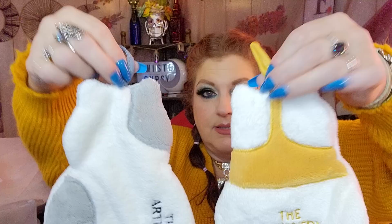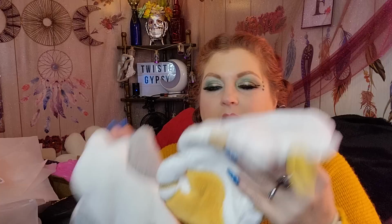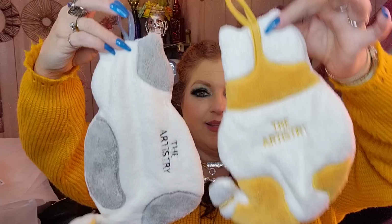But here's what they look like. So you just hang them up by this little knob here. When people wash their hands, they just dry them on this little puff, and then you throw them in the wash. It says the artistry. Both of them. They're little cats. This color really matches. But yeah, $4.48. I like the concept behind that. I think it's really cool.